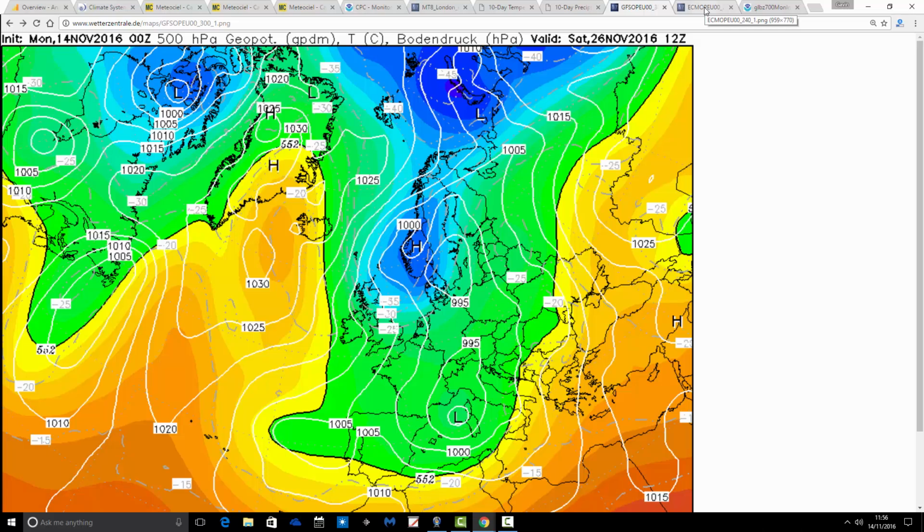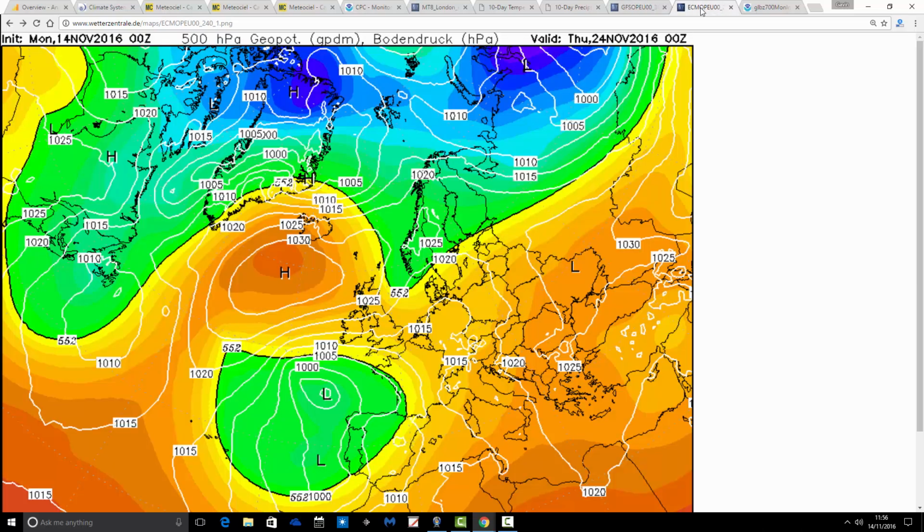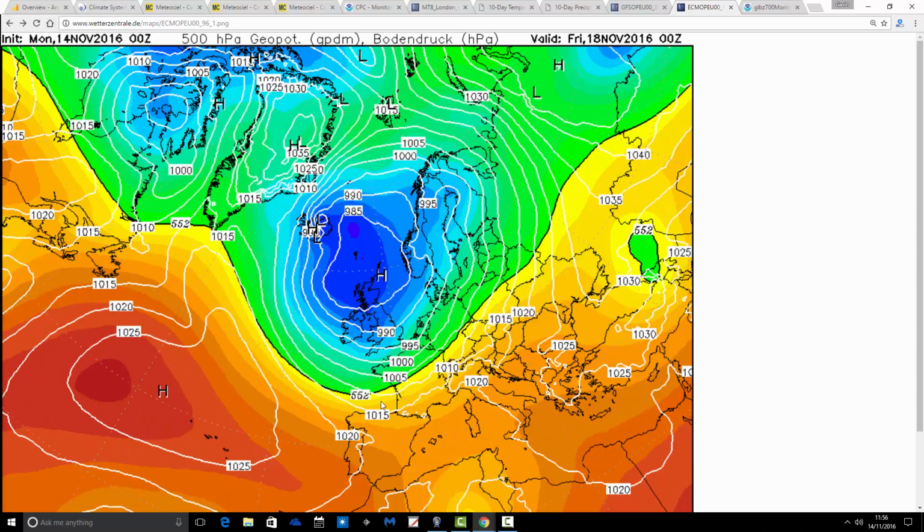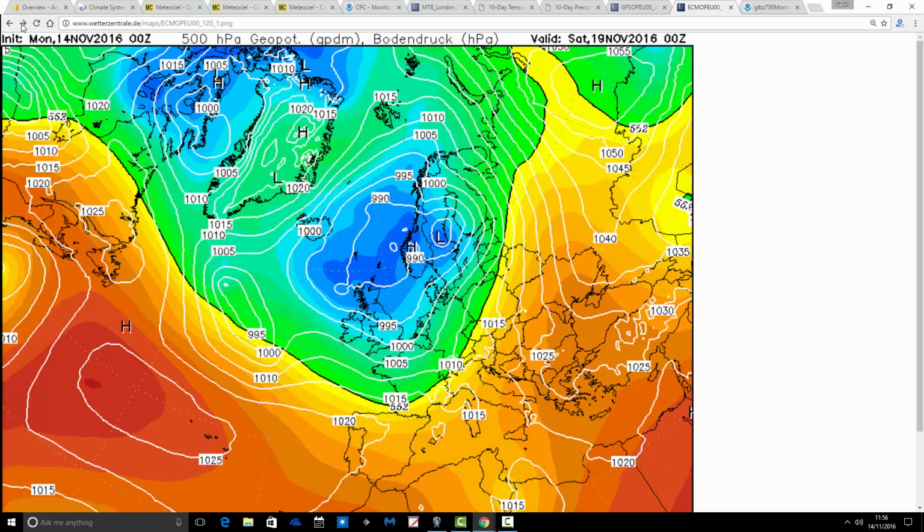It might not turn out as suggested, because it is in the extended range of the GFS ensembles and the GFS operational run, but it seems to be quite well supported this morning by those GFS ensembles. The ECMWF is looking like this: the start of the end of next week, end of this week I should say, has the winds in from the northwest, looks cold and showery.